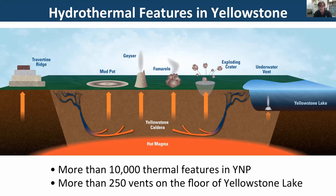So it's a long journey, and a lot can happen along that journey. And depending exactly on what happens and where, when they finally get to the surface, they could be manifested as a travertine, like you see in Mammoth in a very spectacular way. You know, mud pots, like in Mud Volcano, fumaroles, same thing. Geysers. Incredibly enough, over half of all the geysers in the world are in Yellowstone National Park. Spectacular features that I've spent a lot of time myself actually studying.